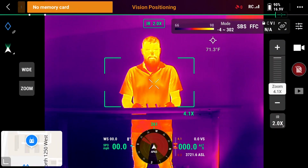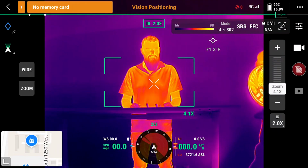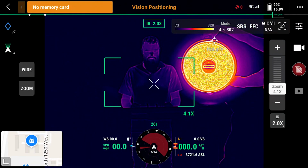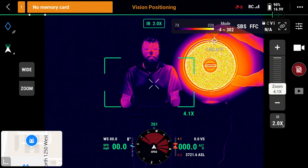We can see that my body is showing in a yellowish white color. This indicates that I'm the warmest thing in the frame. But as soon as we introduce this ordinary space heater to the frame, you can see the white shifts to the dish of the space heater, and my body is now roughly a bluish purple. Did the temperature of my skin suddenly and dramatically change?